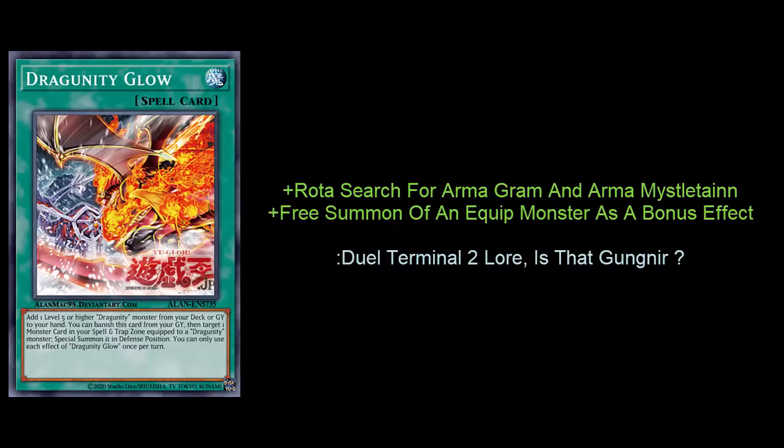If it searched any Dragunity monster, I feel like 100% they'd run 3 of it, but definitely could be a 2 of in the archetype. It just kind of feels like we'll have to see how many of the high-level Dragunity monsters they are going to run. But honestly, I'm very impressed with this support so far. I want to see what else Konami has up their sleeve, but with these 3 cards, it looks like Dragunity are definitely on the right track.